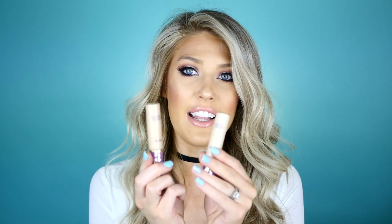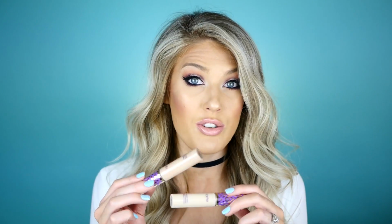This is light medium and this is light sand. I like to use them either mixed or whenever I'm a little bit paler using light sand. Whenever I'm a little bit darker I can mix the two or just use light medium. I really enjoy these colors. These are both more on the warm yellow side, which is why I picked them, and they look really, really great.